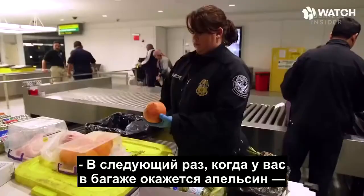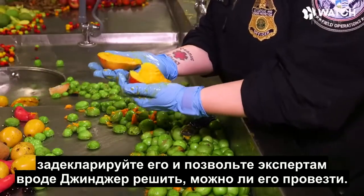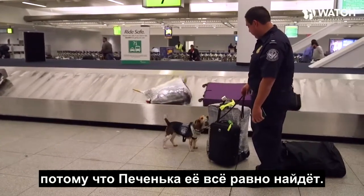So the next time you've got an orange tucked into your luggage, declare it, and let experts like Ginger decide if it's admissible. And leave the Serrano ham in Spain, because Biscuit will find it.